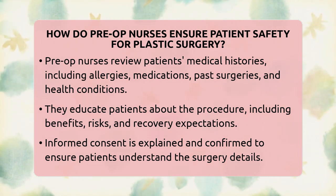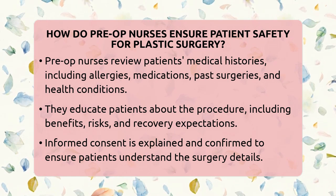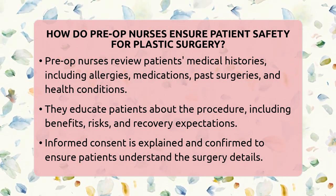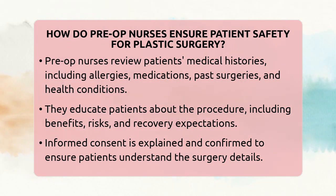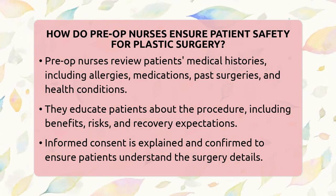They start by reviewing the patient's medical history thoroughly. This includes checking for allergies, current medications, past surgeries, and any health conditions like blood clotting issues or heart problems. Recognizing these factors helps the team plan the safest approach and decide if any precautions are needed or if surgery should be postponed. Next, they focus on patient education.